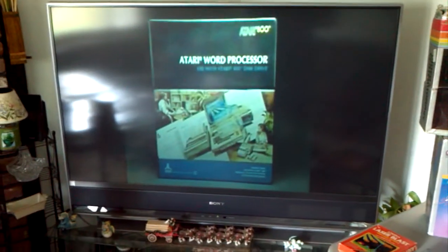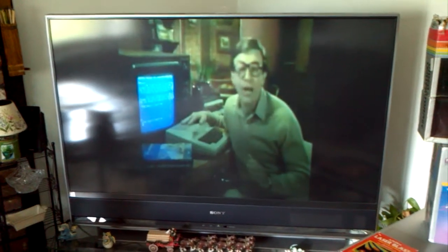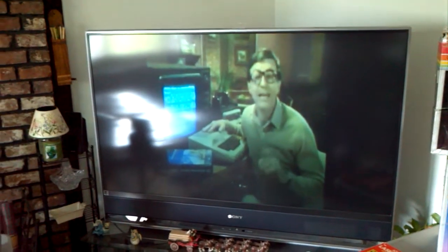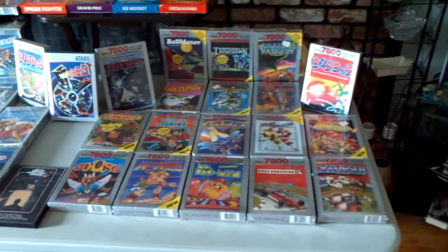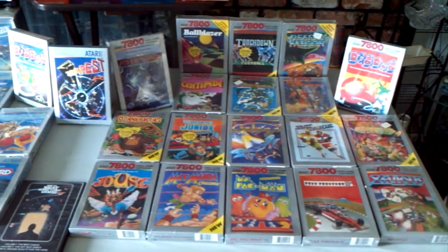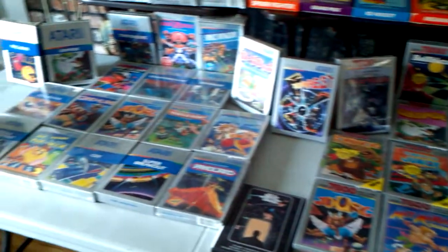It does everything. Here's our theater, well, almost, showing various Atari-related commercials and documentaries throughout the day. And then here's our Atari 7800 museum, and of course the Atari 5200.